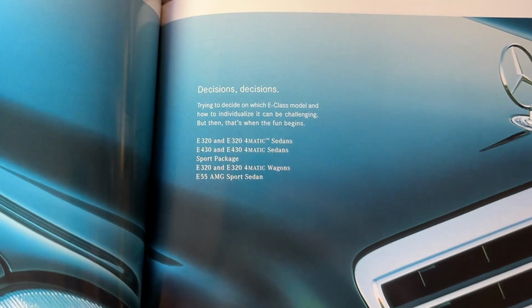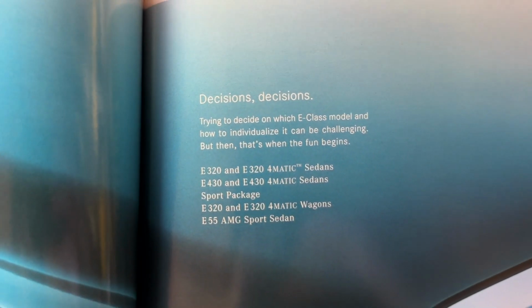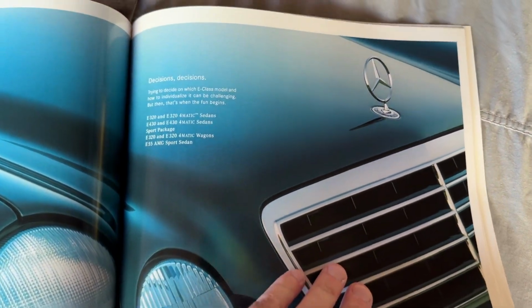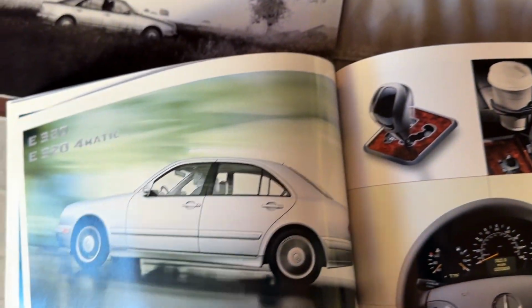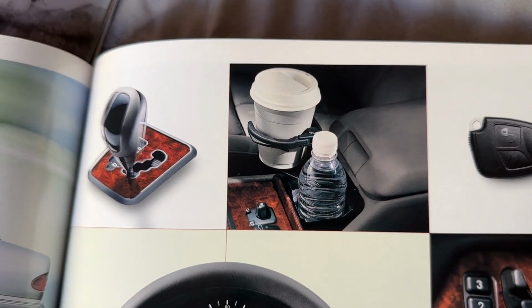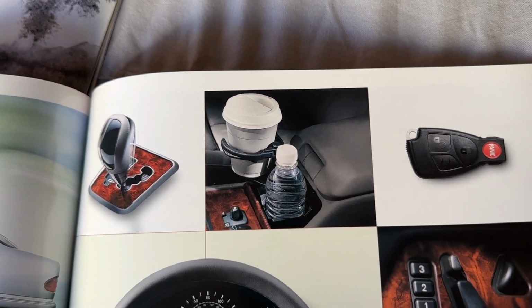Here we have showing some of the options he had for the car. So 320, 430, 4MATIC, Sport Package, and 55. Showing off some of the interior. The cup holders, which were over-engineered and did not work nearly as good as they should have.